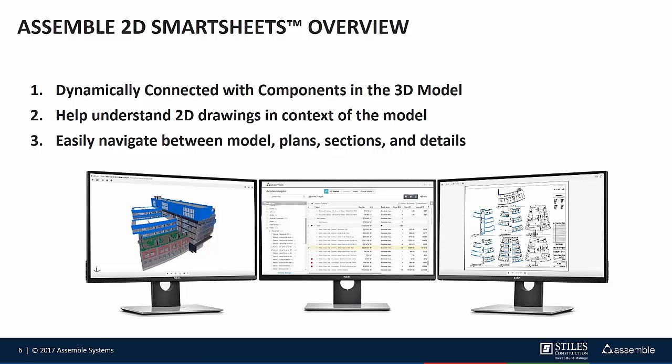Jumping into our most recent release, which was a lot of things. We updated our 3D viewer. We now provide the ability to publish and manage connected drawings back to your model and your data. And I want to start with the concept at a high level.